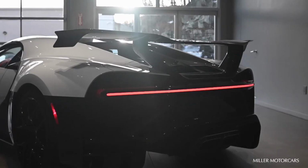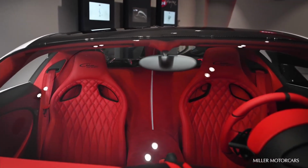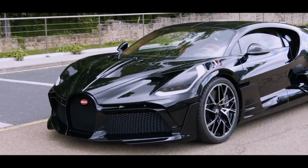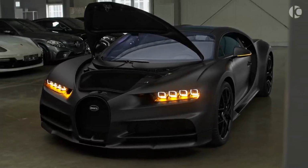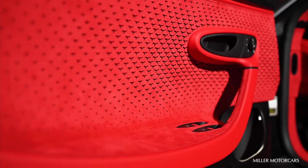The Chiron's over $3 million price tag is in keeping with its extreme attitude. Yet even at that level of money, it's virtually a bargain in terms of performance. With a gigantic 16-cylinder engine that is a wonder of contemporary engineering, this hypercar can reach speeds up to 300 miles per hour and even faster than that.